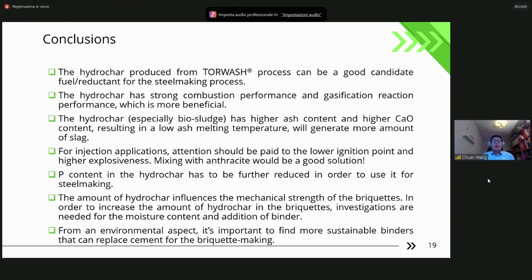Some main conclusions. I should say this: the hydrochar, for which we get the sample from this TORWASH process, can be a good candidate to be used in the steel making process as a fuel or as a reductant. And the hydrochar actually has a strong combustion performance and also quite strong gasification reaction performance, which is beneficial for the steel making process.